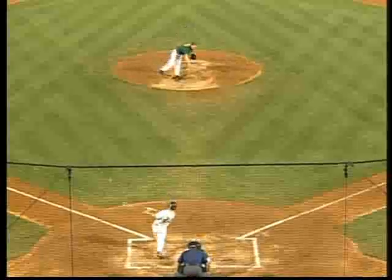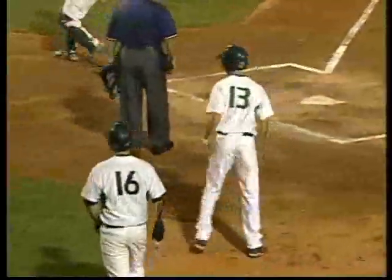Kennedy kept the hot bat going in the bottom of the second. To left field for a hit. That'll score 1, and the runner will stop at third. RBI single by Griffin Michael. It's 3-0 Cougars.